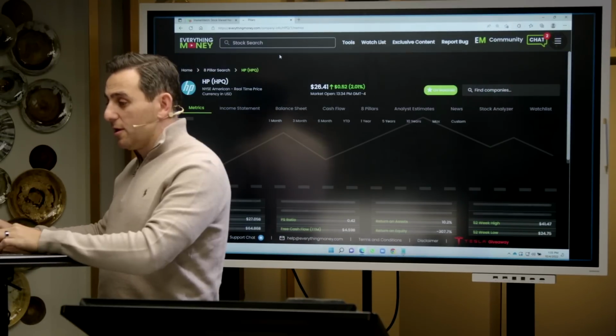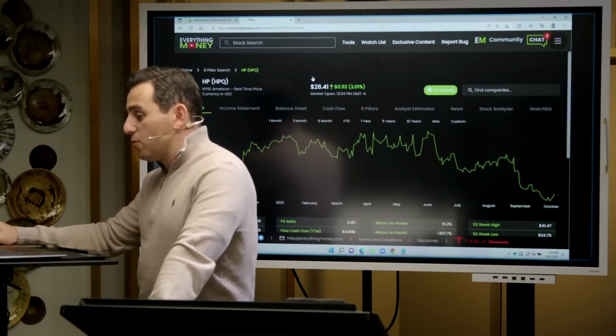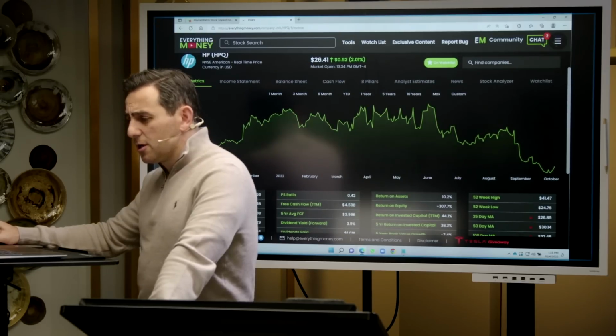Now HPQ is a company that Berkshire Hathaway owns, and it's fallen a lot, like every company in the last year. The high of $41 in the last year, a low of 24. And that low was actually a couple times here.